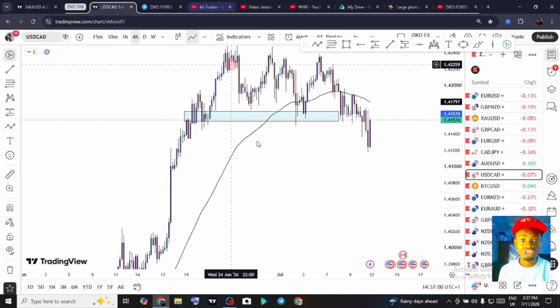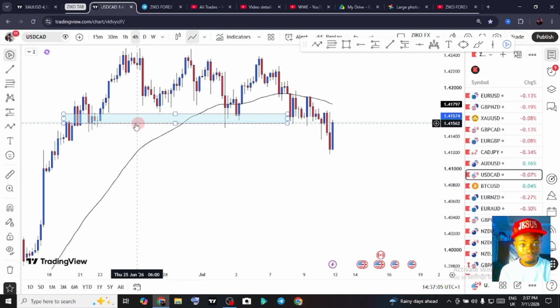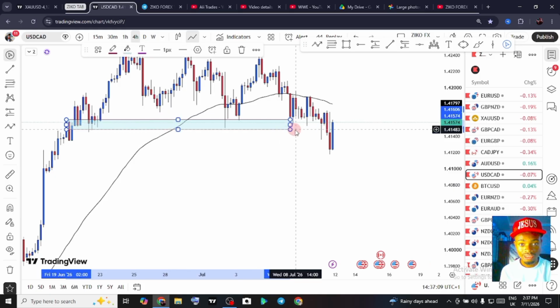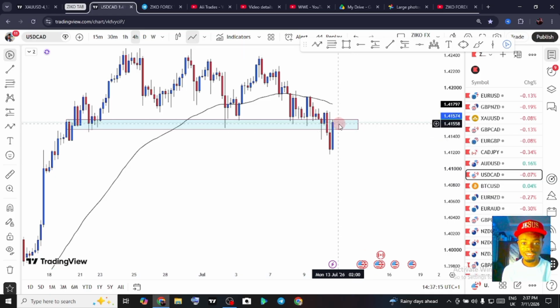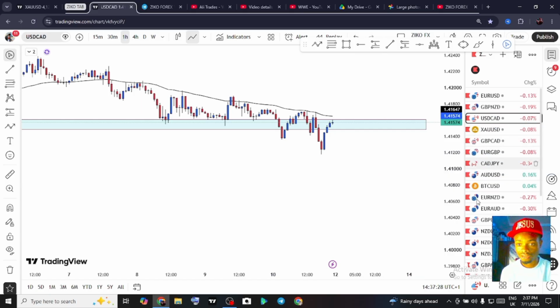I want you guys to go and check it, by the way. If you have the time, go and check it. So we had a break and retest under this level of support and resistance, right? So simply what we are going to be looking for is any form of rejection we can get around here and an engulfing. If we can get that on the 4 hour time frame, I'll be very interested in selling this market next week. So yes, I'll be adding USD CAD for this week. Very, very clean setup.